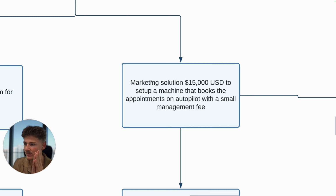It's something that's completely different from the original agency model. To set up a machine that books the appointments on autopilot with a small management fee. So you're taking a small fee of anywhere from $500 to $2,500 to manage this entire system. But you're getting all the money up front. This allows you to hire a better team, deliver better results because you have more cash to do so.